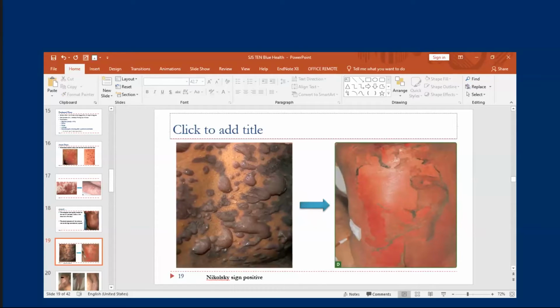And in these patients, there is what we call a positive Nikolsky sign. That means with shearing, with pressure, the epidermis will be detached from the skin easily. This is not specific for SJS. It can be seen in other bullous disorders. But what we have to know is that on pressure areas and with friction, these bullous lesions will rupture and cause burn-like lesions.